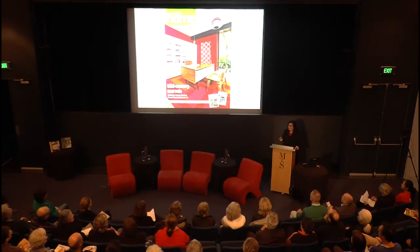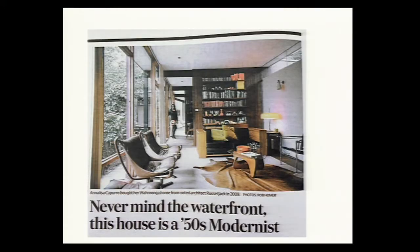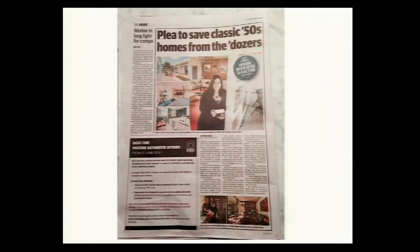Then there's the media. The media is really valuable in helping us sell these iconic houses to the public. Look at that title, Never Mind the Waterfront. This is a 50s modernist. That's the Australian Financial Review not 2 months ago. Now, I've been doing this for more than 20 years and I still can't believe there's a title like that on a newspaper. It's extraordinary. Mad About Mid-Century. Plea to save classic 50s homes from the dozers.